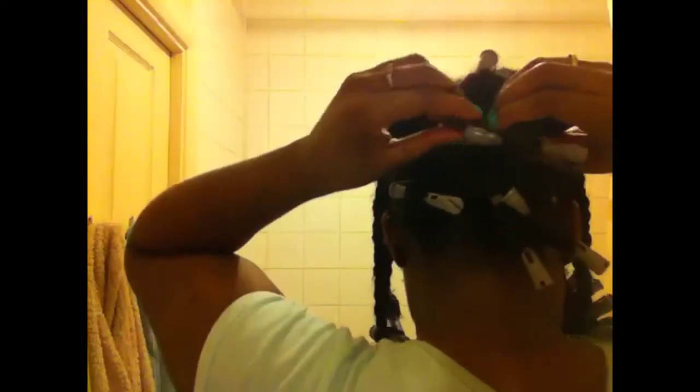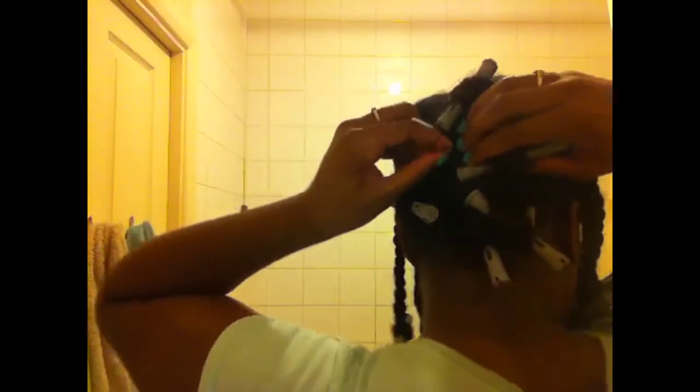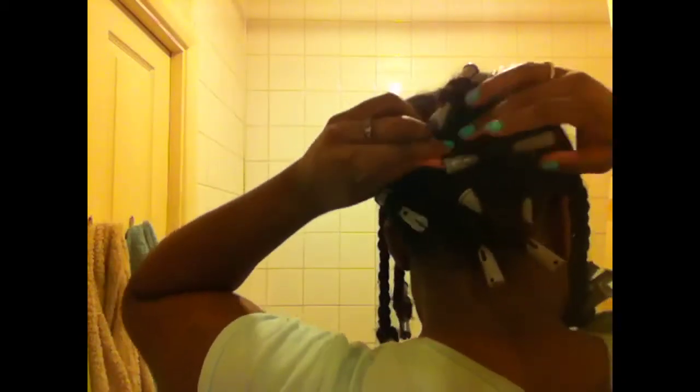I learnt this from Natural 85's channel, Whitney's channel, and it's helped me so far. So whenever I do braid outs, this is what I do. I just take the braid and pin it to my head in the opposite direction so it's stretched at the same time.